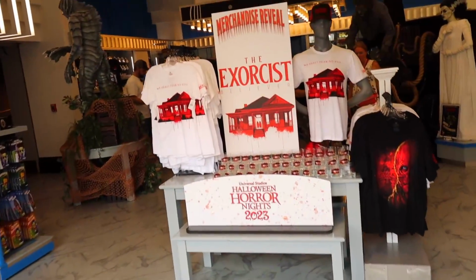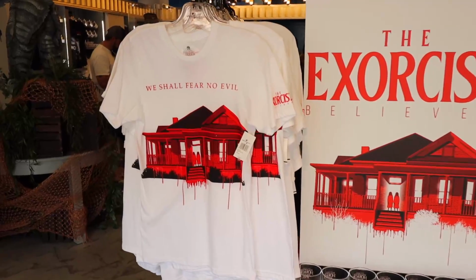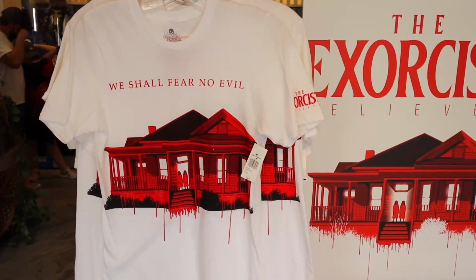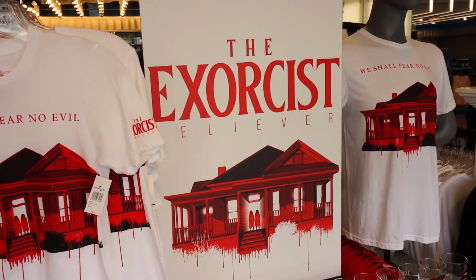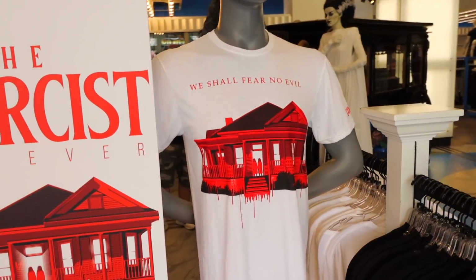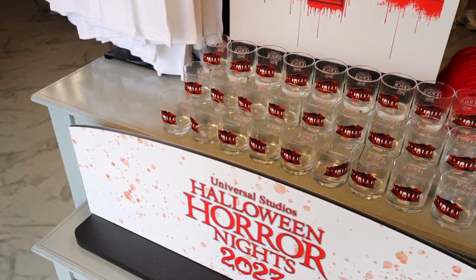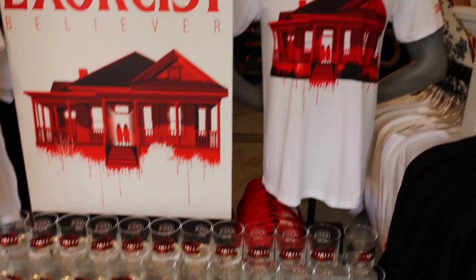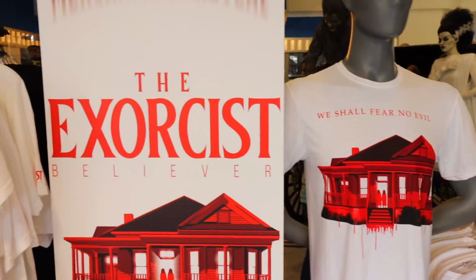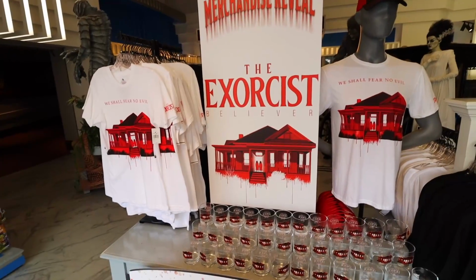So the Exorcist merchandise is still the main merchandise, and I think until we get maybe some other shirts or merch for the intellectual properties, this will remain. They don't really have Chucky specific Halloween Horror Nights merch, so I'm wondering if that'll be the next. I think it's the last IP that really needs that, or Universal Monsters Unmasked, but I imagine that'll be out when the event starts. So I don't know how much more merch we'll get.